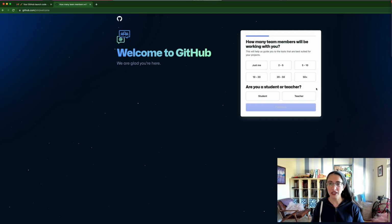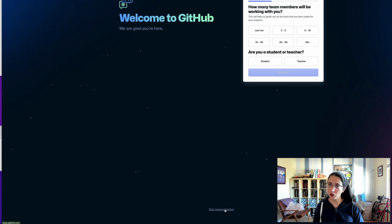You can see student or teacher. Those are things that GitHub can use to learn who are the kind of people who are signing up for GitHub. And you can see that they give me an option to skip this if I really, really insist, but they don't really draw a lot of attention to this option. So I have to slightly look for it.